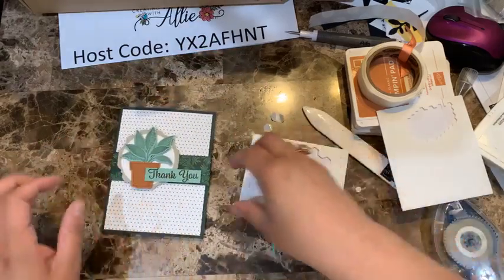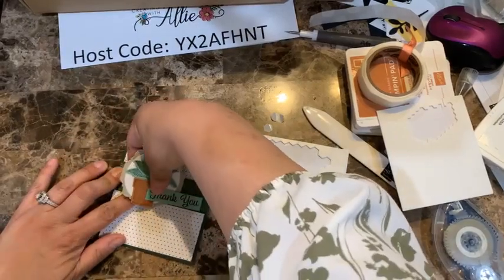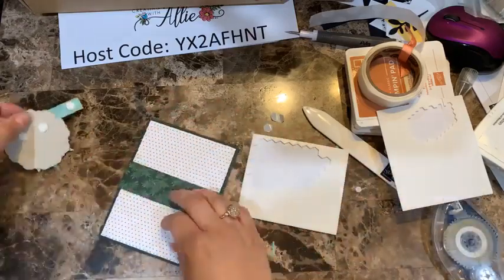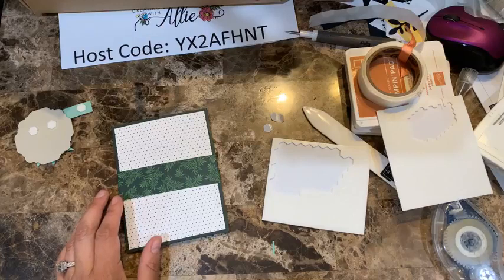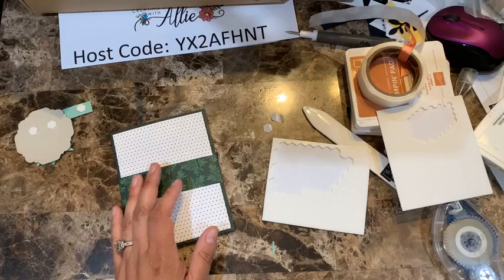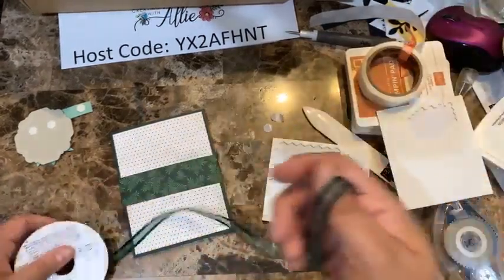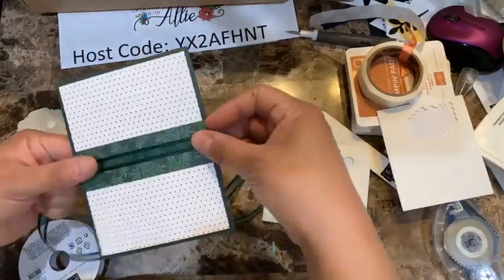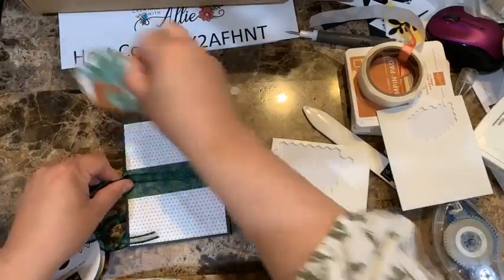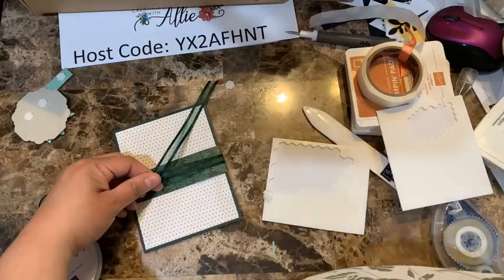And, oh, you know what? Hold on. I could still do something on this one. Woof, I save it. It would be nicer if I add the ribbon there. How about that? Where is my ribbon? I do know I have my ribbon here. Oh, I think that will be nice. Oh, where is the ribbon? Yes. Oh, yes. Okay, let's see. See, like I said, I'm always changing things as I go.